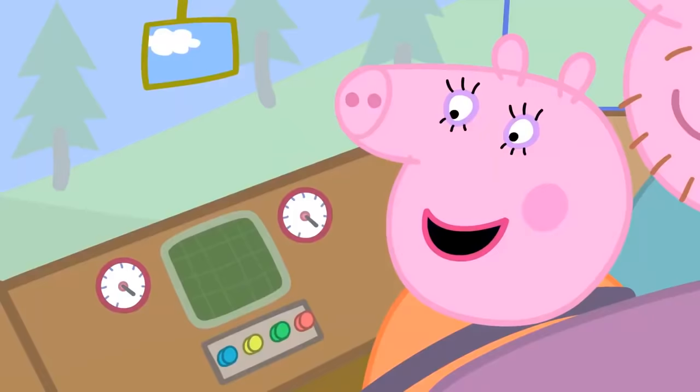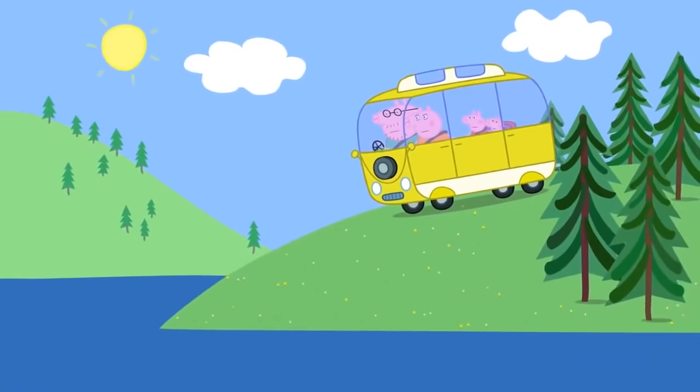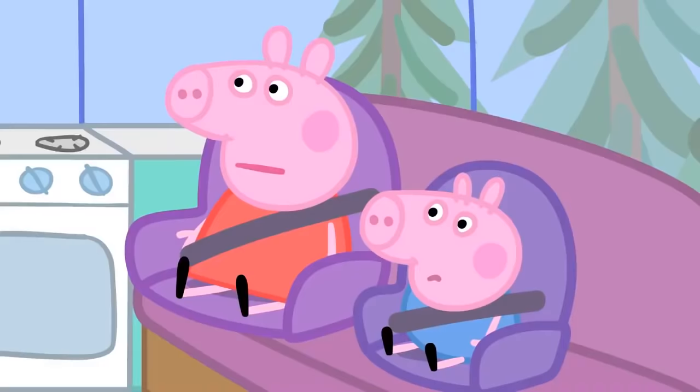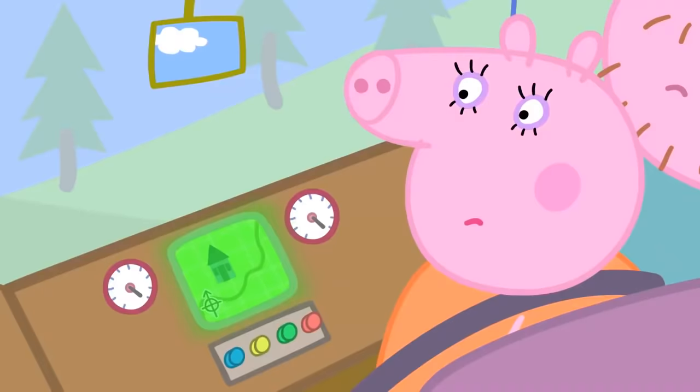I wonder what's the shortest way home? Drive straight ahead into the river. Oh, are you sure? Yes, drive into the river. But we can't drive in the river. Yes, it's talking nonsense. Please press the blue button.